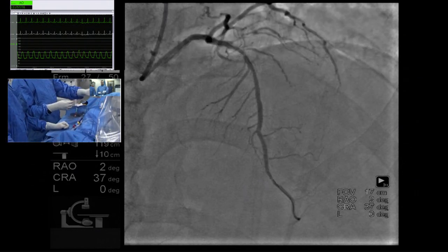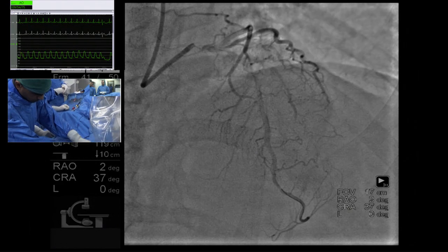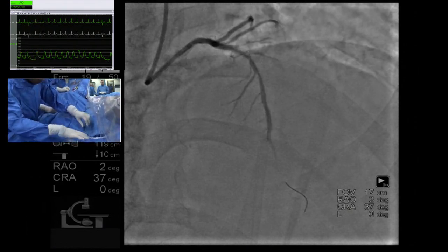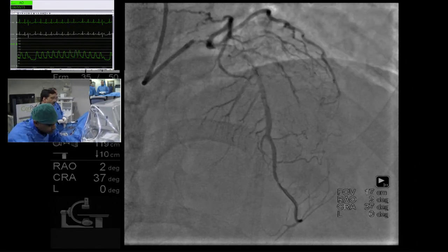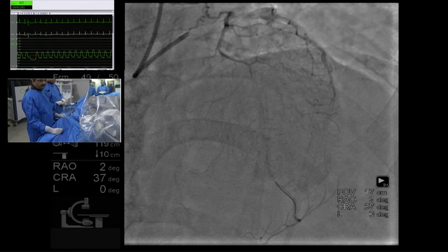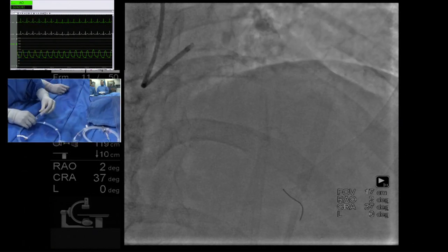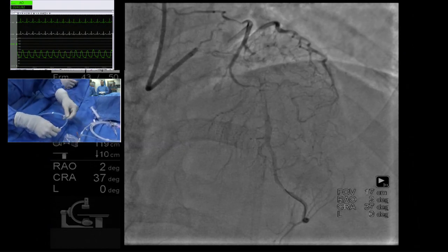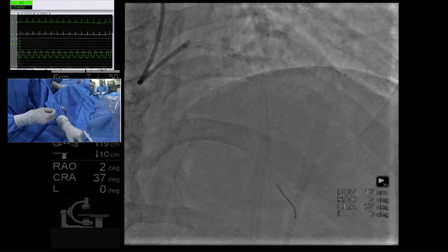As you all know, the rotor wire is a 330 centimeter wire with the radio-opaque tip being 014 and the rest of it 009. The burr moves over the 009 segment. And in the rare case that the burr falls off, it'll be trapped by the radio-opaque segment. So you can literally pull the burr back unless you break the radio-opaque segment off.